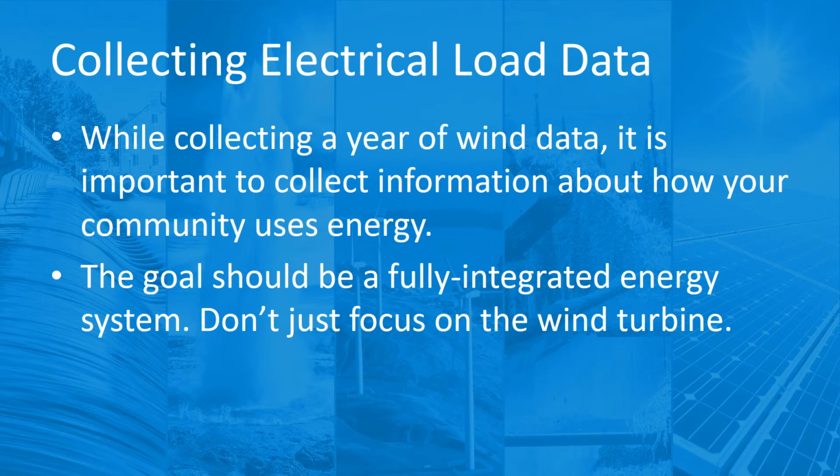System electrical load data lets you compare when you use energy with when the local winds produce energy. How well do these factors match up? This data can also help you identify ways to use your energy more efficiently so that a leaner, more cost-effective wind solution can be developed. You may also identify problems with the current system that should be corrected before building your wind system.